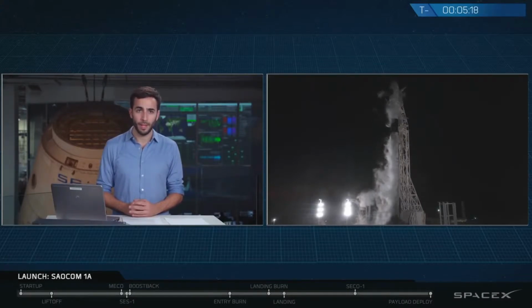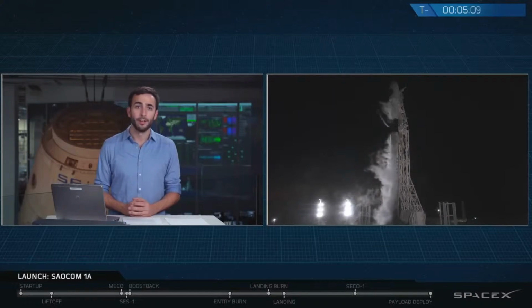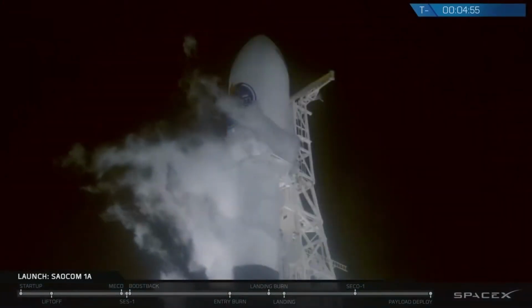Now, it's important to note that regardless of how many successes we have, landing a first stage, much like launching the rocket itself, is always a very challenging task. Furthermore, because this is the first time we're landing the rocket back on land at Vandenberg, right next to the launch pad, this is an especially tricky one. Our most important objective tonight is to deliver the satellite SAOCOM 1A to orbit, but landing a first stage would be a significant achievement as well.